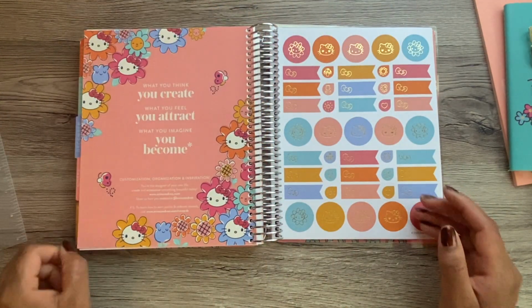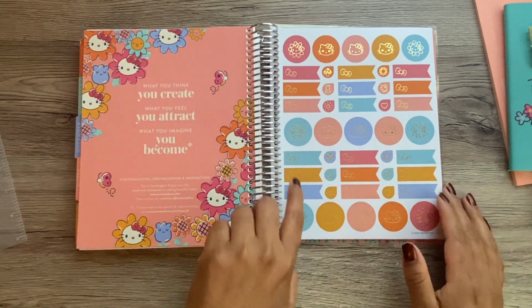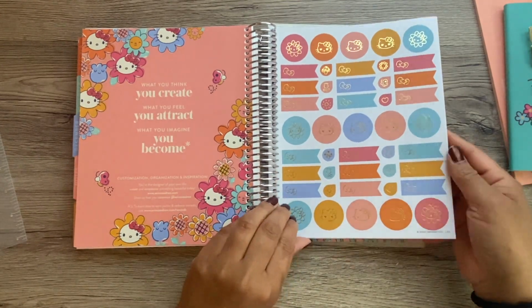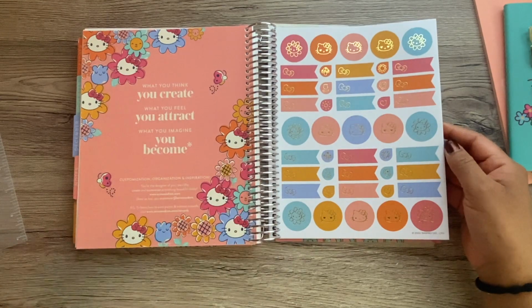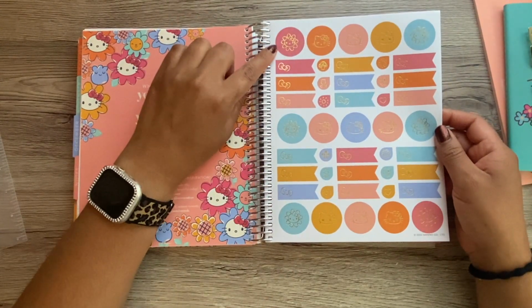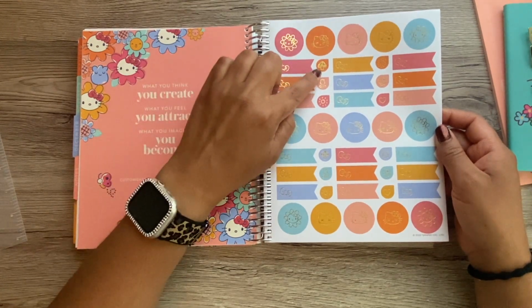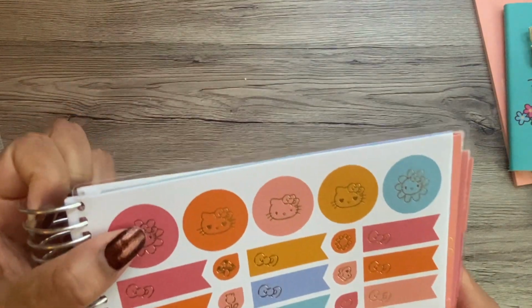And then, you guys, the stickers, guys, so cute. Look at these. Okay, these are just the cutest things. So we have these circles up here, these flag banner things here. Look at this mushroom. Does that mushroom have a smiley face?